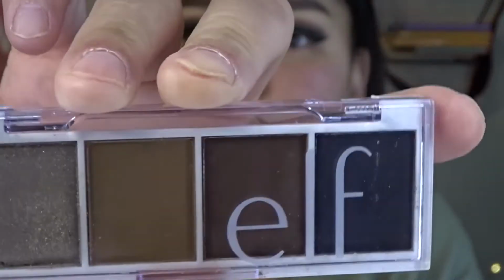We got the eyes pretty much done. I was not a big fan of this eyeshadow at all. I don't even really like how this came out. I just did a black, and I only used two colors, the black and the silver. This one and this one. So the black just did not blend well at all. We're going to talk more about it. So far, I just wanted to give you my opinion on that.